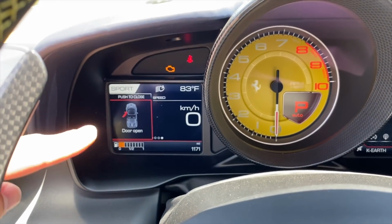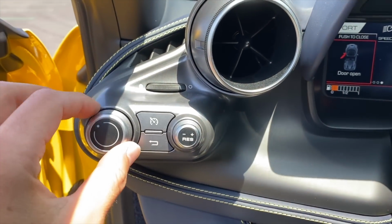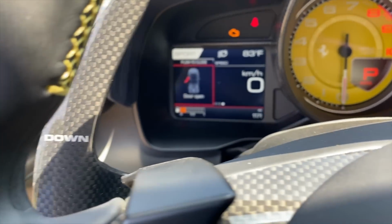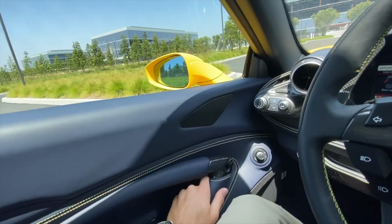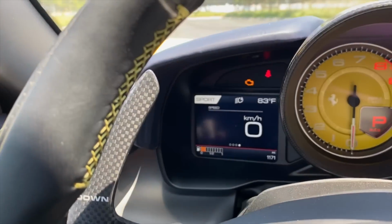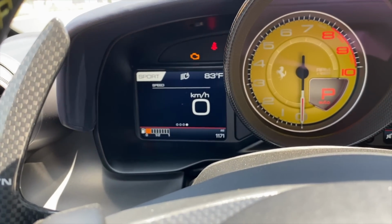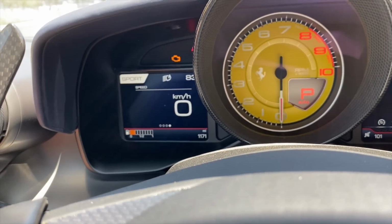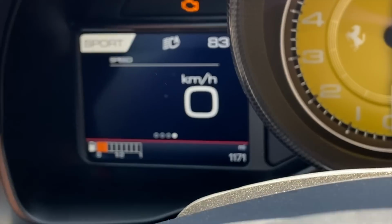But this display to the left can be controlled by these settings over here, and that mostly deals with, well, right now the door is open, so close that. Nice solid sound to the door closing, not tinny at all. That display is largely dealing with your telemetry data. Zoom in a little bit.